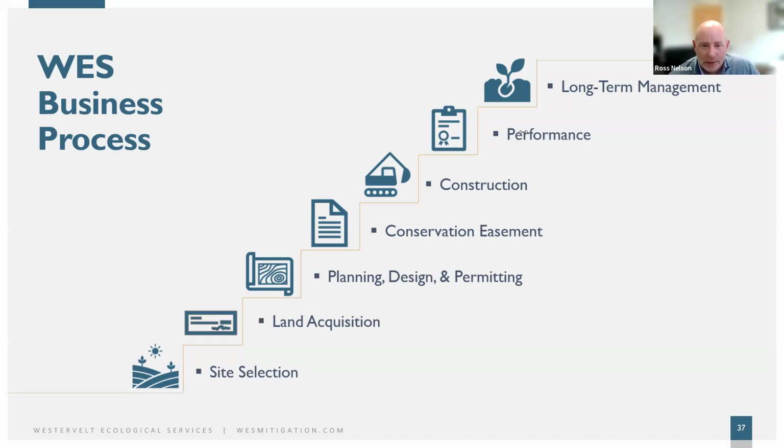And again, it may include actually acquiring the land and bringing it underneath Westervelt, or it might include partnering with a landowner to purchase an easement from them to build the mitigation project on their property. But once we have the land set aside and acquired for conservation, we then walk through the process of all the planning, design, and permitting to develop the mitigation site. All projects are placed into a perpetual conservation easement, then moving into construction and monitoring the performance and long-term management of those projects.